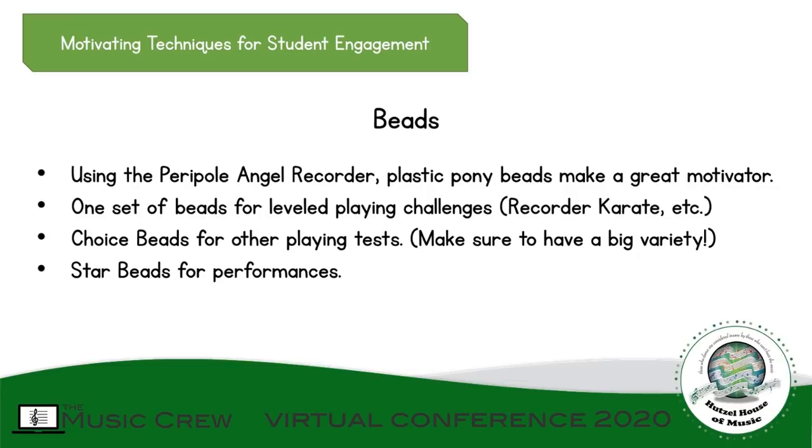But they also work for my older kids. All the way up to sixth grade, the kids are playing recorder. And I like to use the choice beads as a motivator for those kids too. One example of this is when we learn how to play the C major scale. For their test, they have to perform it at a tempo of 80 beats per minute, but they get the choice of playing whole notes, half notes, quarter notes, or eighth notes.